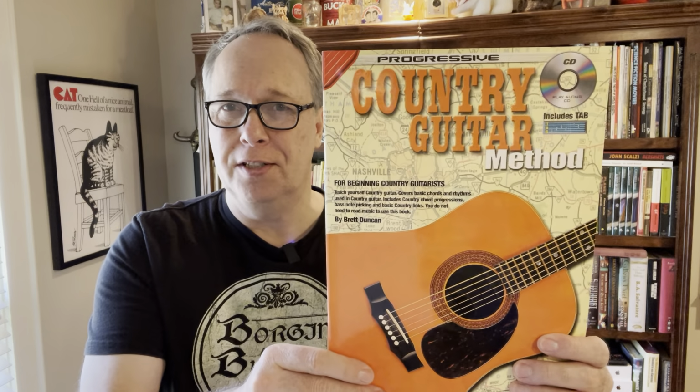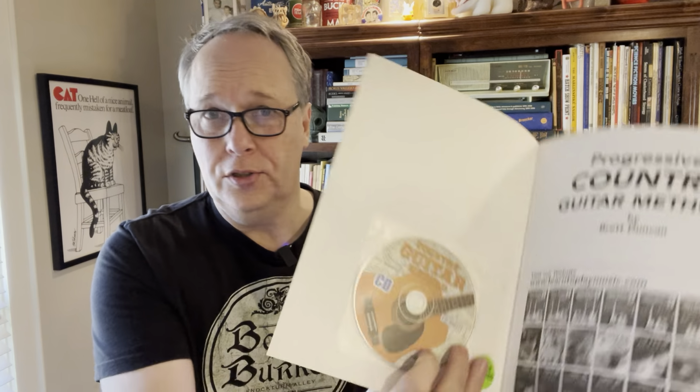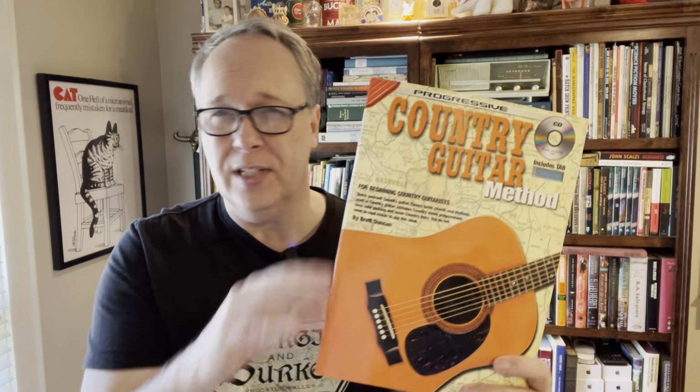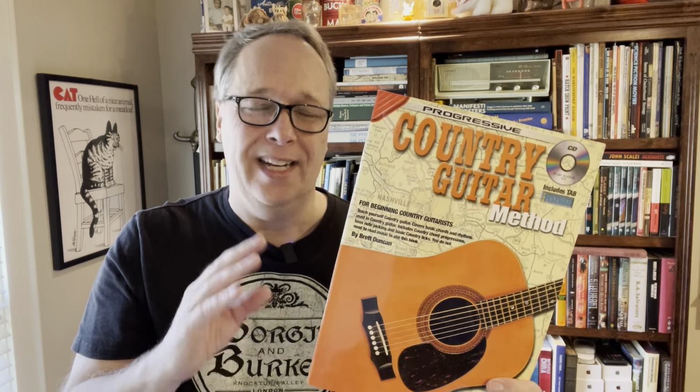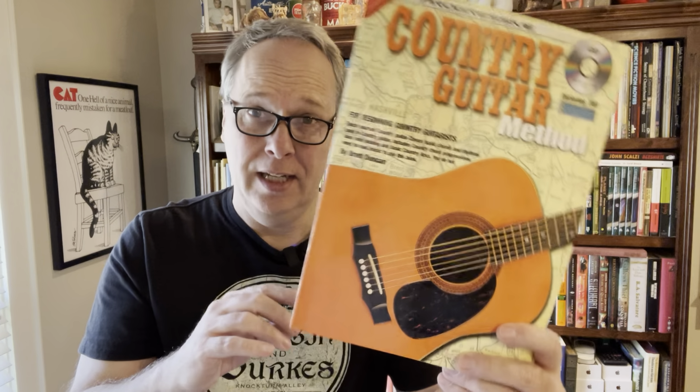Then I also found this Progressive Country Guitar. I have a lot of success with these types of music books. If it says it has the CD or DVD in it, always check to see if it's there, if it's intact, if it's used or whatever. There's lots of different flavors of this one. I see $10 to $15 is probably reasonable for this. Paid $1 for it.